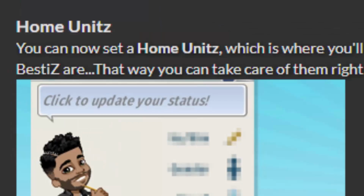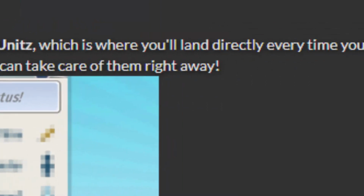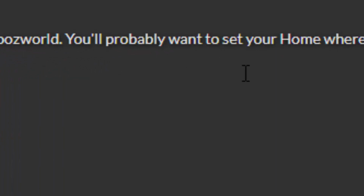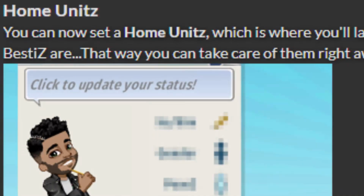Home units. You can now set a home unit, which is where you'll land directly every time you log into Woozworld. You'll probably want to set your home where some of your besties are. That way, you can take care of them right away. This is another neat, tiny, small update that is just really cool. It's not like a huge update, but it is something that is really nice.